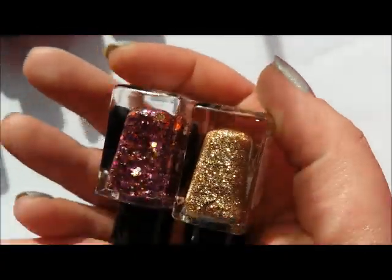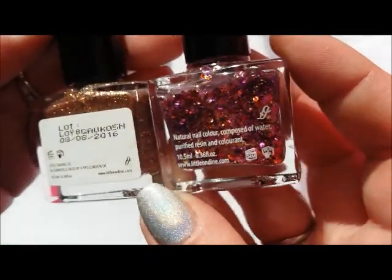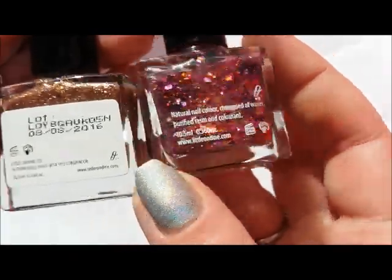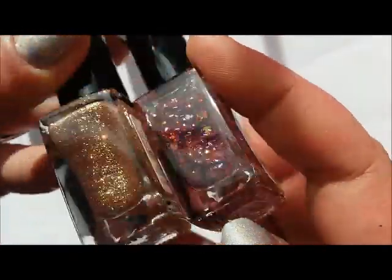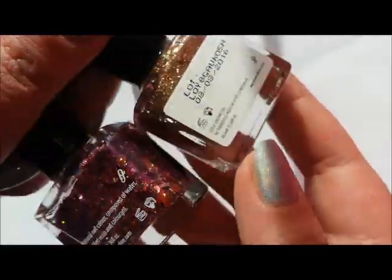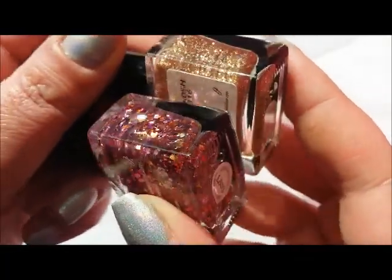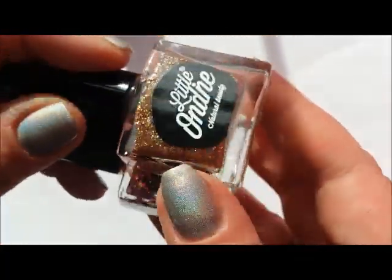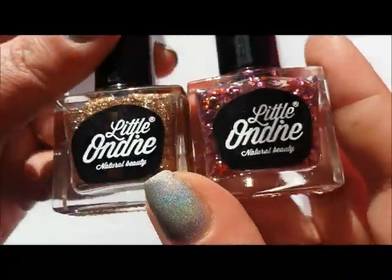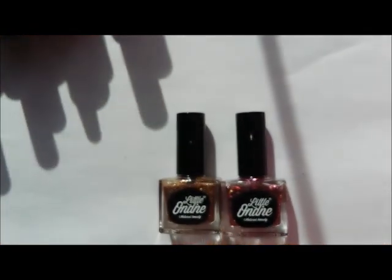I'm going to keep both of my little Ondines just because I don't have any peel-off glitters, and these are both special water-based polishes that can just peel off the nail. So when you want to have a very, very glittery manicure, but you don't want the mess of the foil removal or scrubbing or a peel-off base coat, you've got the whole thing in one here. So I'm keeping both of these. So let me see what I've kept.